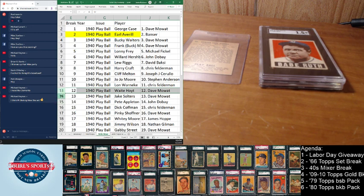Hoyt goes to David Mowat. Salters goes to David Mowat. Appleton goes to John Dobey. Kaufman goes to Chris Felderman. Pinky goes to David Mowat. Whitey Moore goes to James Hopp. Jimmy Wilson goes to Nathan Gilman. Gabby Street goes to David Mowat.